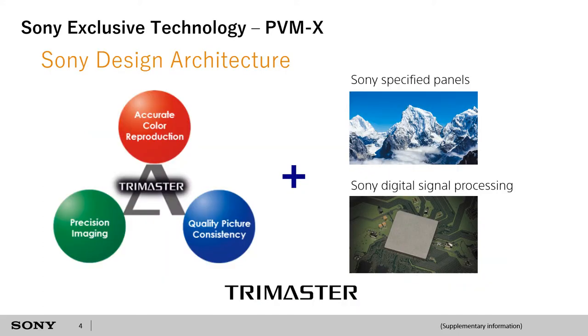If you may have noticed in the previous slide, the new PVM-X models are equipped with Sony exclusive TriMaster technology. Sony's acclaimed TriMaster architecture assures three aspects. First, accurate color reproduction. Second, precise imaging. And third, quality picture consistency.